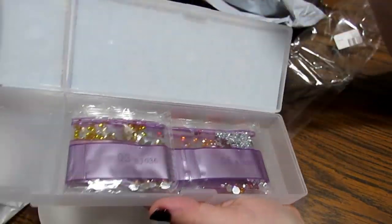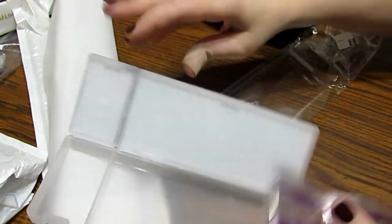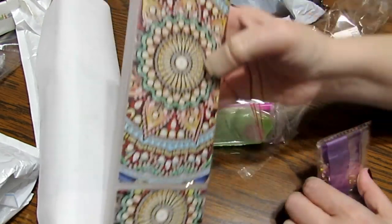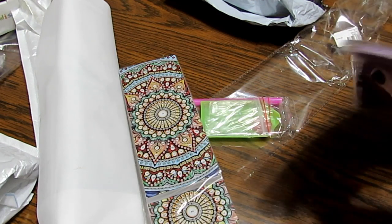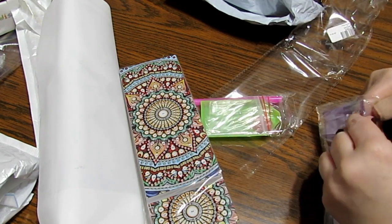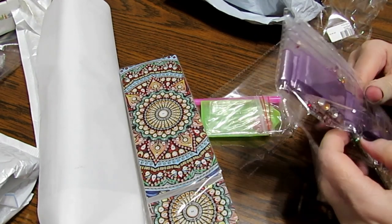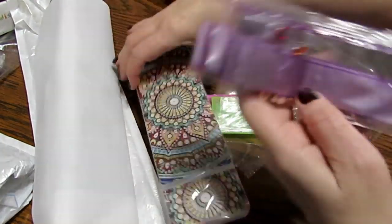Okay, here is your kit, of course. And your beautiful drills. Oh, they're going to be lovely. And here is the top. Mandala. Oh, that's pretty. Very pretty. I just did a video on how I sealed my pencil case. And I will be looking forward to doing this one. These are fun to do. They really are. And they are very useful. That's another thing I really like about these.